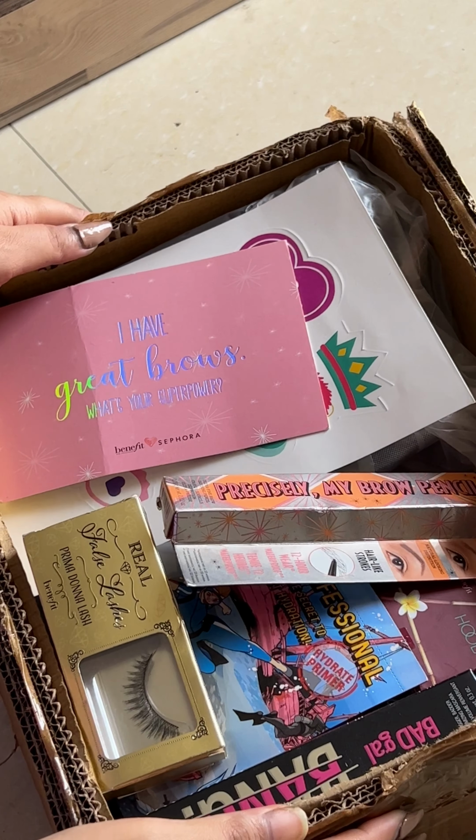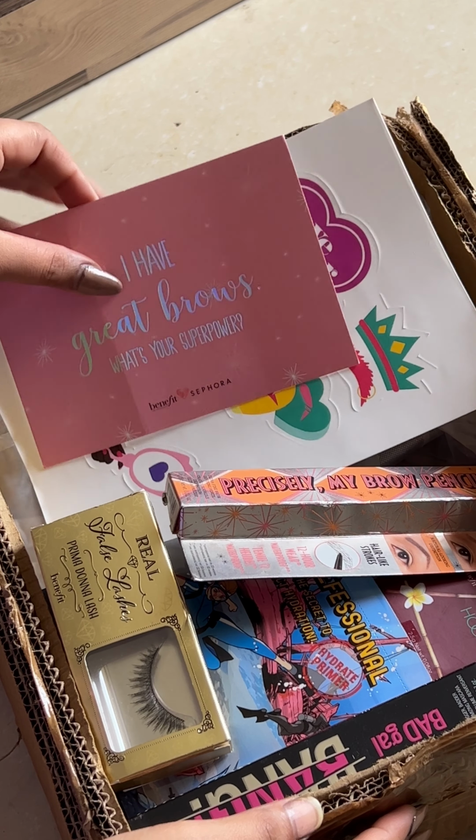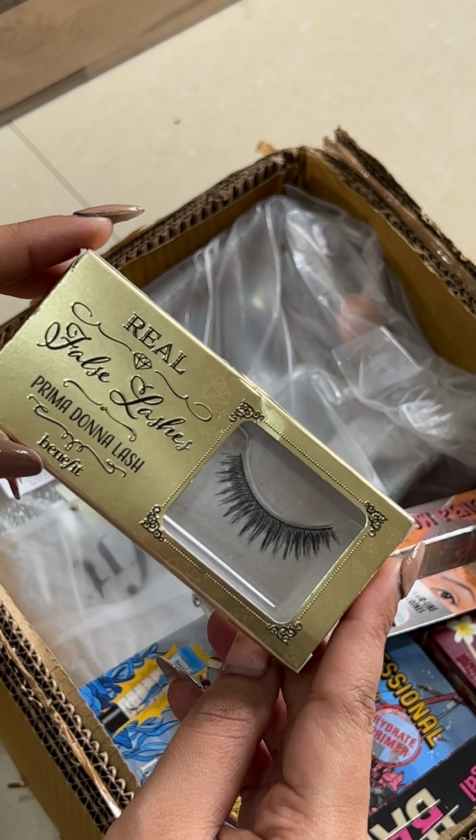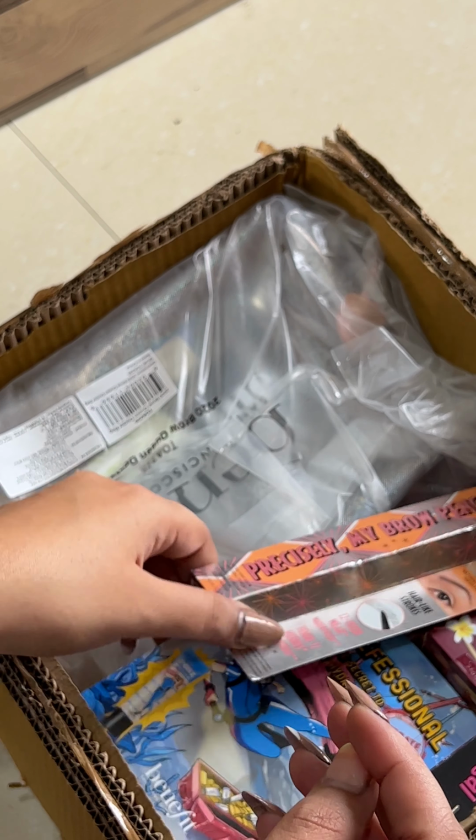Finally, the Benefit India goodies have arrived. Let's check it out. There's a small message thanking us for visiting the store. This is so cute. Then we have these Benefit India stickers. Here we have these false lashes. I love the volume. I can't wait to try it.